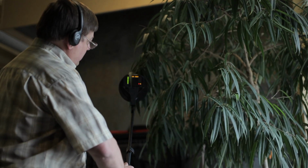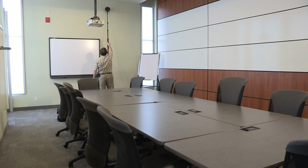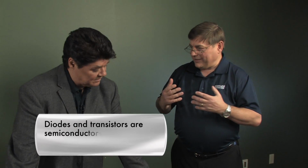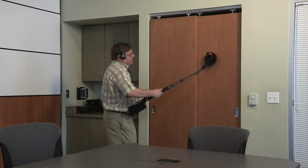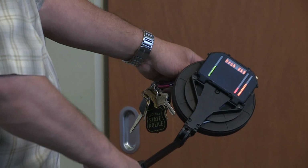And with this, I'm able to identify electronic devices in tables, in cupboards, in walls. How far away, Al? You can do a ceiling of a room by standing on the floor if you turn up the power. This has an adjustable power level on it. Because you have so many devices that have diodes and transistors in them, it tells you you have to investigate further. You have to look into what is making that. Is it there for a legitimate purpose? Your key fob for your car will set that off, but of course that would be in your pocket, it wouldn't be hiding in the wall. But if it's in the desk of a corporate business, you may find a calculator, you may find a key fob, you may find a tape recorder.